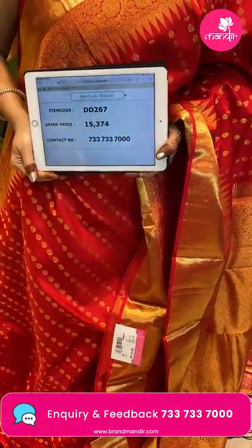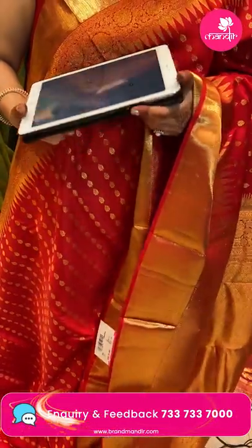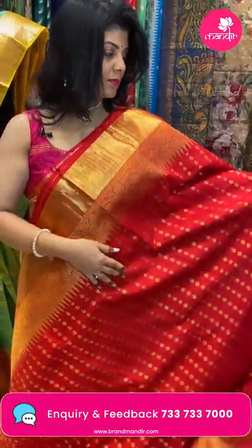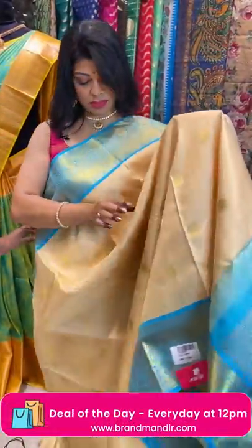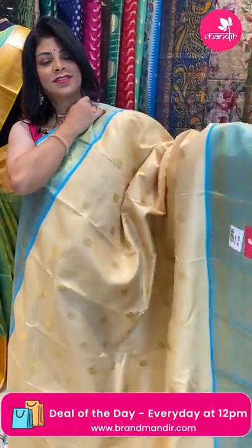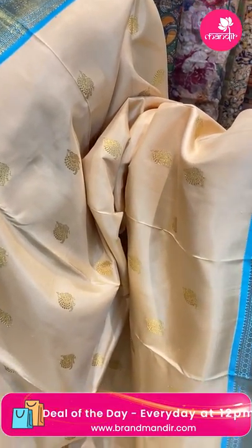Pricing and details, 15,374, DD267 is the code. Next saree, cream and blue, all over peacock buttas, nice kanchi pattu.